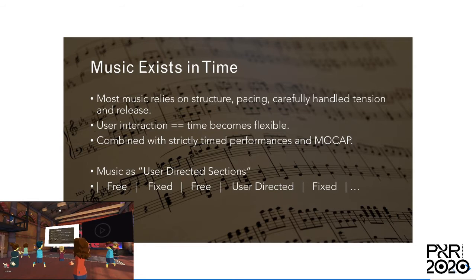So this is also being combined with very strictly timed performances and motion capture. So the place where we sort of started by conceptualizing the music was less about how you might think of a traditional opera or musical form, and more of what is the user doing, or what are the possibilities for the user at any point, because the musical material is going to have to adapt to that. Is a section very free? Are we expecting a person to move through a space? Is it user directed, in that the music is coming out of something they're doing?